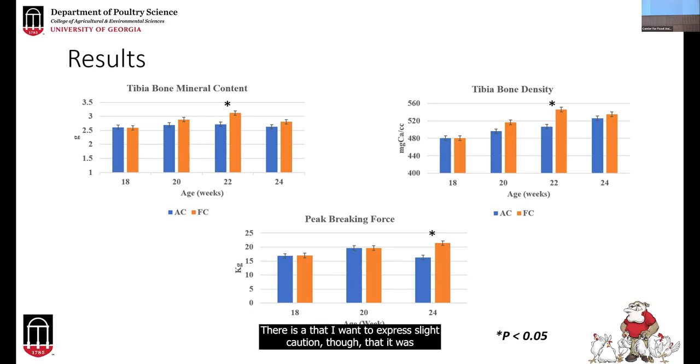I want to express slight caution here, though. It was not just that catching, handling, and transportation exercise that we did. We moved them to a completely new housing environment, and bone is very dynamic. If you are a bird that was moving constantly or running around, and then you suddenly stop doing that for a week, you can have a significant loss of bone. I do not have data to say whether the birds moved into the new house were still as physically active as they were on the floor, and that could have affected some of those results. But you could also sense that some of these dysbiotic or inflammatory changes could be correlated to the bone strength in these birds.